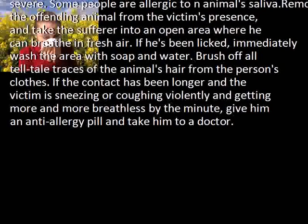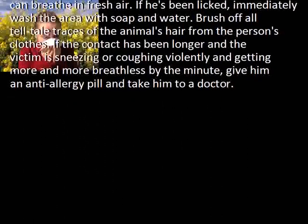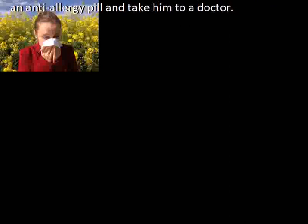Remove the offending animal from the victim's presence, and take the sufferer into an open area where he can breathe in fresh air. If he's been licked, immediately wash the area with soap and water. Brush off all telltale traces of the animal's hair from the person's clothes. If the contact has been longer and the victim is sneezing or coughing violently and getting more and more breathless by the minute, give him an anti-allergy pill and take him to a doctor.